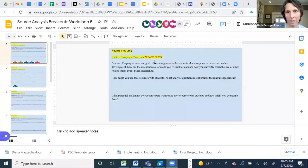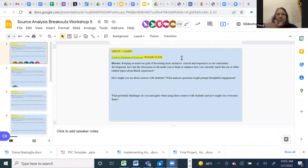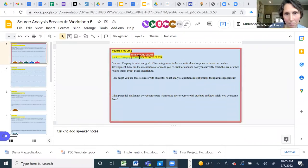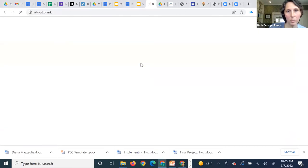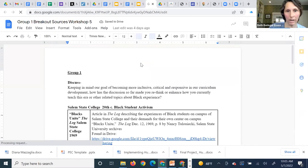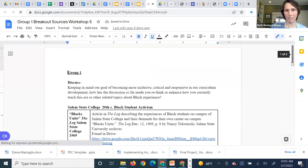So you're gonna find a slideshow here. And if you are in group one, for example, you're gonna go to slide number one and you'll see where you can put your names of the people in your group. And then there is a place here for you to click on a link. And that link is gonna bring you to a Google Doc where you can see some sources.